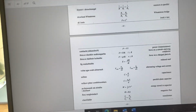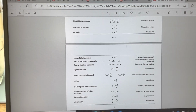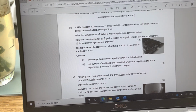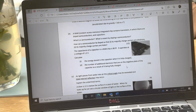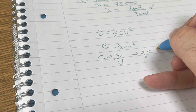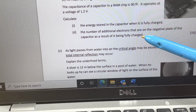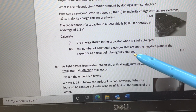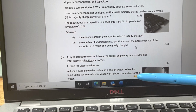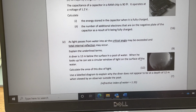Okay, where is the capacitance? Capacitance is equal to Q over V. So Q is going to be equal to CV. C is equal to Q over V, so Q, the charge, is equal to CV. Then go into your log tables, find the charge of an electron. You get the total charge, find the charge on one electron, and then divide, so you get the additional number of electrons. Okay, and then this one was a particularly nice one as well.